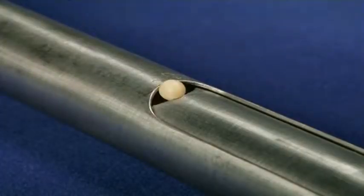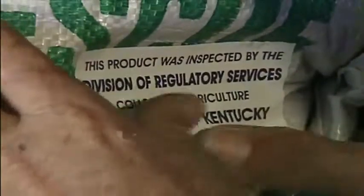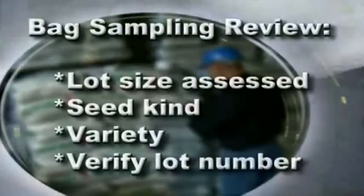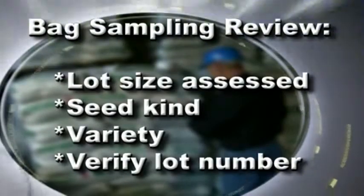Caution should be exercised to prevent damage to the seed. This is especially important when using a double-sleeved trier, which can crush the seed when being closed. All trierfuls should be approximately the same size, and remember to take a different path through the bag if it's necessary to take more than one trier from each bag sampled. When regulatory samples are taken, these same sampling procedures are followed.